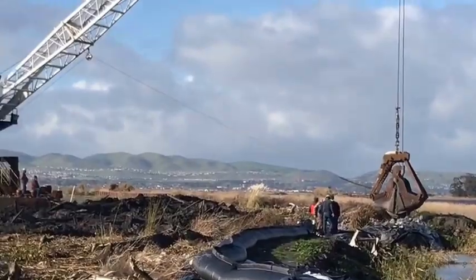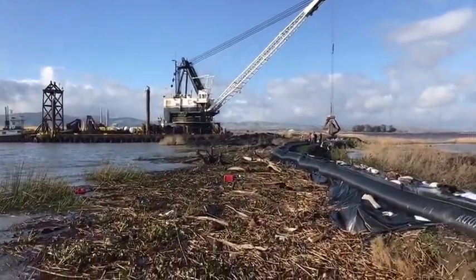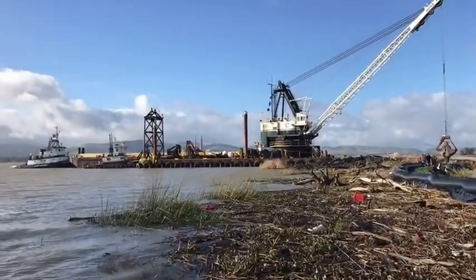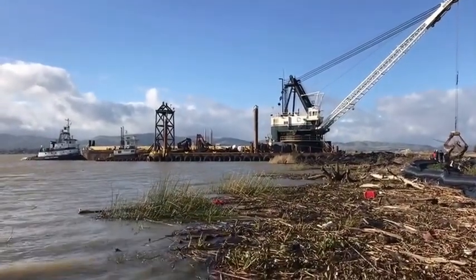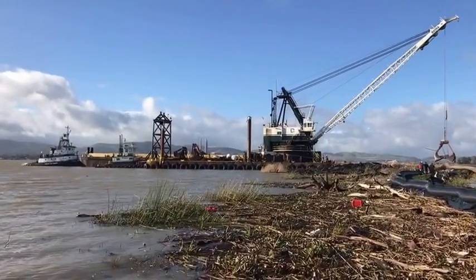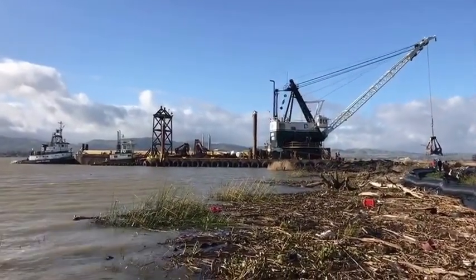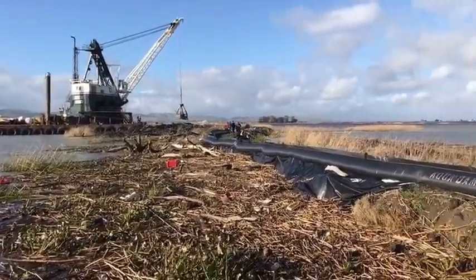So, in this island, keeping this island from going tidal is really important to the water quality in the lower delta. If it goes tidal, a lot more salinity and salt water will reach the lower delta, which will affect the farming. So we're doing everything we can to get some emergency resources and funding and get these levees plugged.